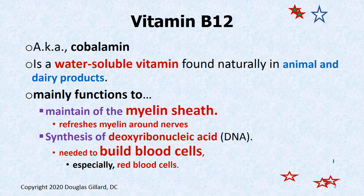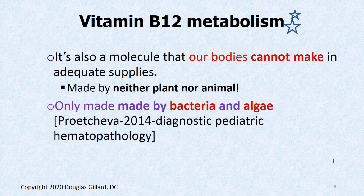It's very important in myelin sheath maintenance, and it's very important in erythropoiesis, especially. It's important in hematopoiesis, the formation of blood elements in the bone marrow, but it's particularly important in erythropoiesis, which is the building of red blood cells. So super important dude. It also can't be made in our body. We are almost completely dependent on it. We could not live if we didn't get an external source.